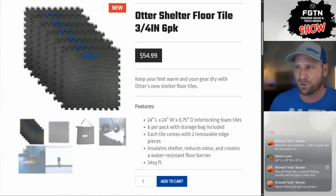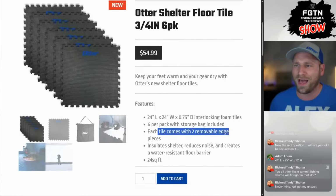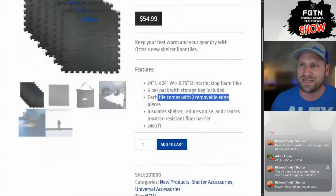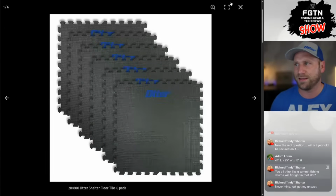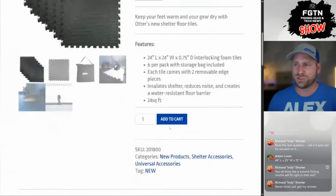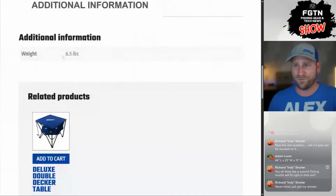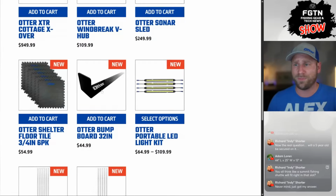You get 6 per pack at $54.99. Each tile comes with 2 removable edge pieces, which are just thin pieces that go along the edge that allow you to have a straight line. And each pack covers 24 square feet, with a weight of 6.5 pounds. So that's these. We don't need to beat that one up. That is what that one is.